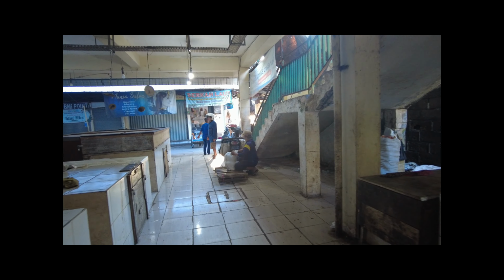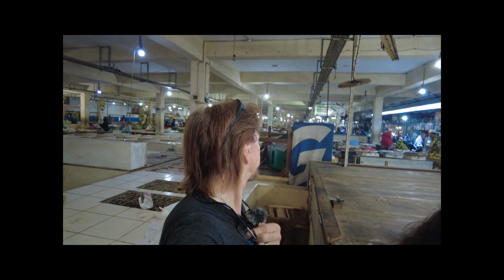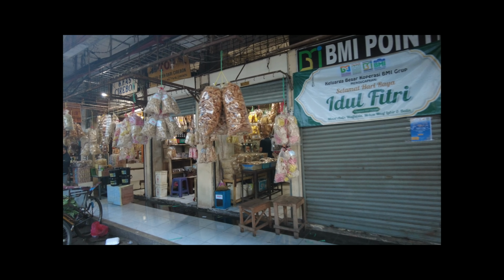So I guess these areas are usually full when the market's completely open. Right now, still not many open, right? Right. Like now. After Idul Fitri. You see they have fish too. So Weeby says they usually have a lot more fish. So the prices are pretty cheap here?